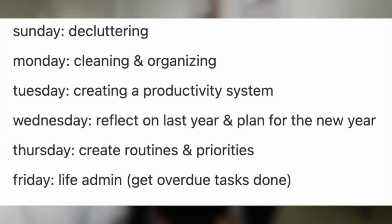And then if we break it down into the days, you start with day 1, Sunday, decluttering your environment. Monday, day 2, cleaning and organizing your space. Tuesday, day 3, creating a productivity system or rehauling your current productivity system. Wednesday, day 4, reflecting on last year and planning for the new year. Thursday, day 5, creating your routines and priorities.